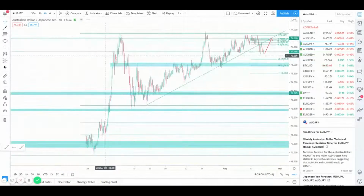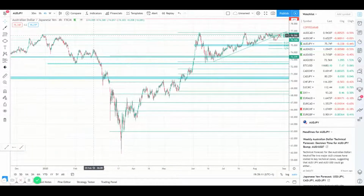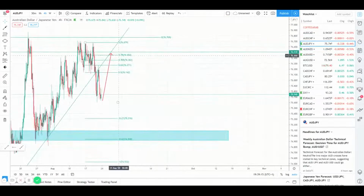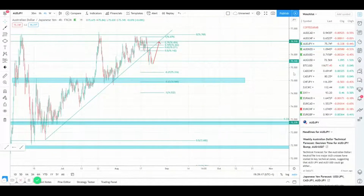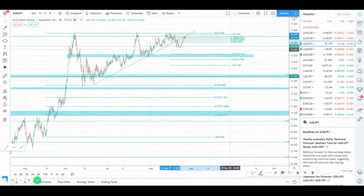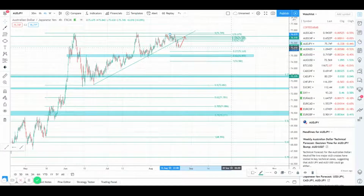79 Fibonacci extension, and I have another line here. What is this line? It's also our highs from back here, so another strong resistance point. But I am looking to sell this pair, and I'd like to sell it for quite a while, to be honest. It just depends if it gives us an entry.